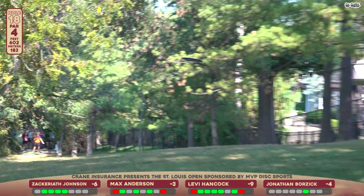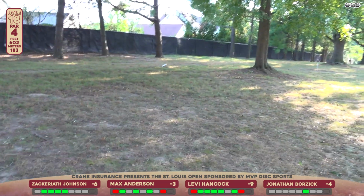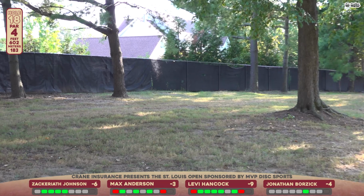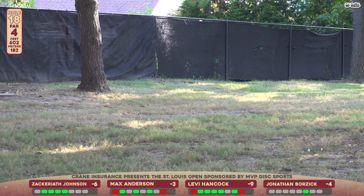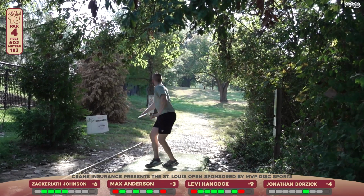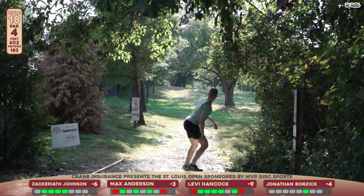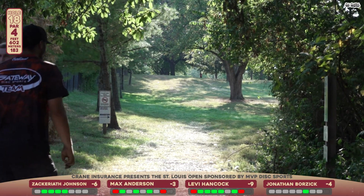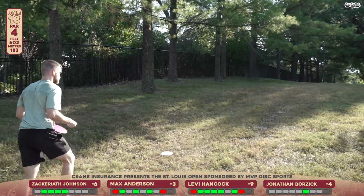Wow, Levi. What a freaking shot, buddy. Or you can just throw it there. Getting a bunch of distance. He's got some good power. Gets a good line there, and he's way up there. He'll actually have the option to maybe throw a hyzer through those wall of trees on the right side towards the parking lot, or he'll throw forehand from there. I think he's far enough up where he'll probably throw forehand.